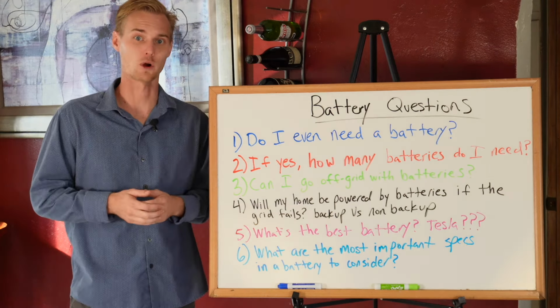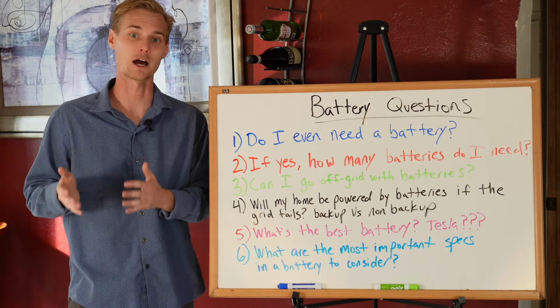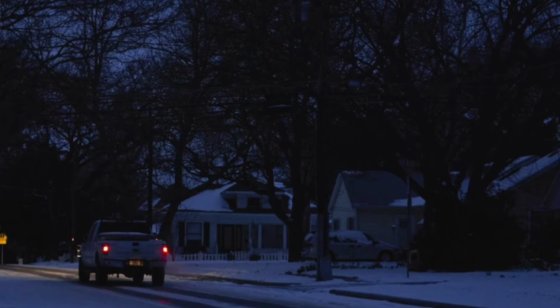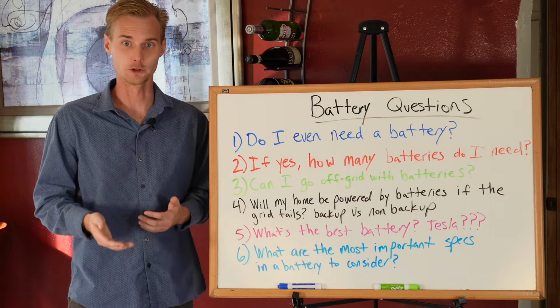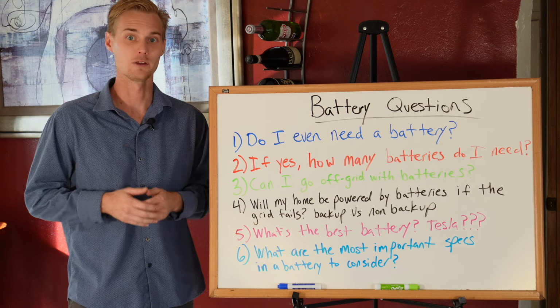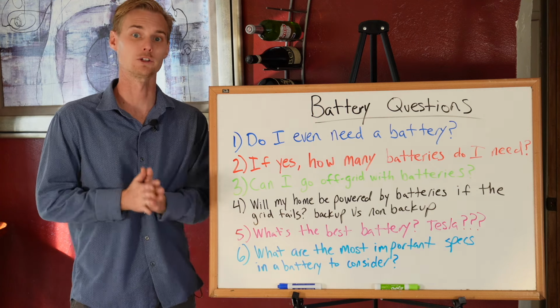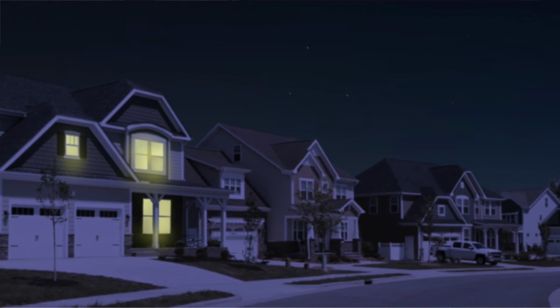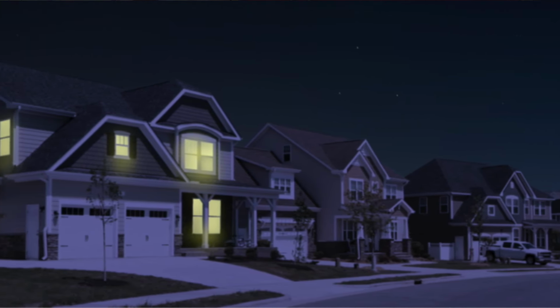Now, the second reason why you may want a battery is for backup power in case of grid failures. Even if you are in a place with really good net metering, but you're constantly dealing with blackouts and you're looking for a solution to not be losing power all the time, now a battery is going to come into play and make sense for you as a possible solution, a generator being another potential solution.